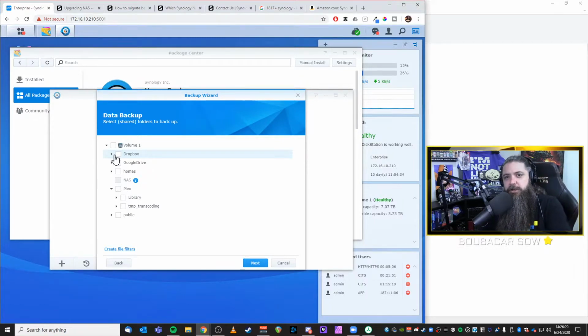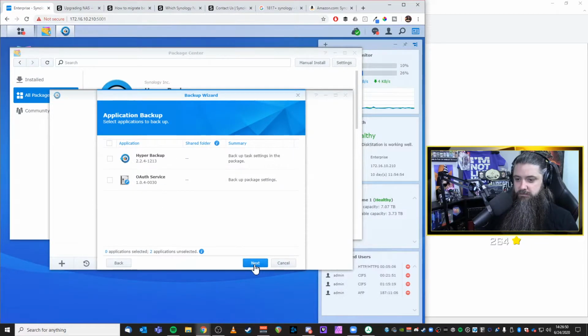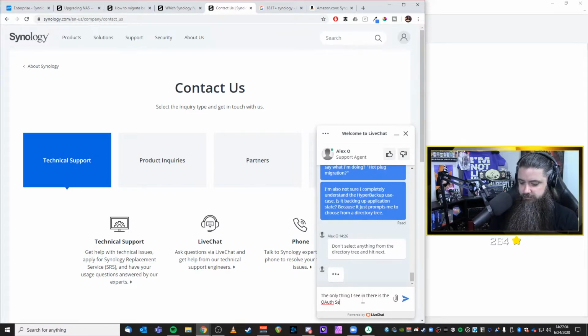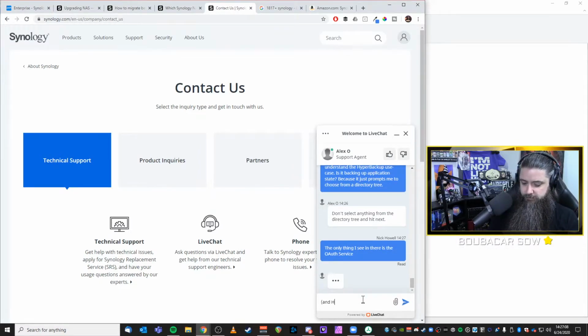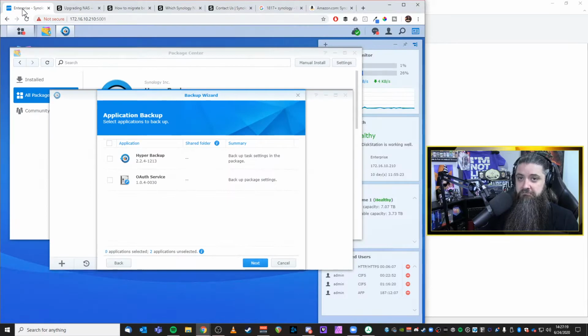I'm also sitting over here wondering, should we do the drive swap first in the 1813 in the source and then facilitate the move with the larger capacity drives? Don't select anything from the directory tree and hit next. Okay. The only thing I see in there is OAuth service. Which might be a good thing.